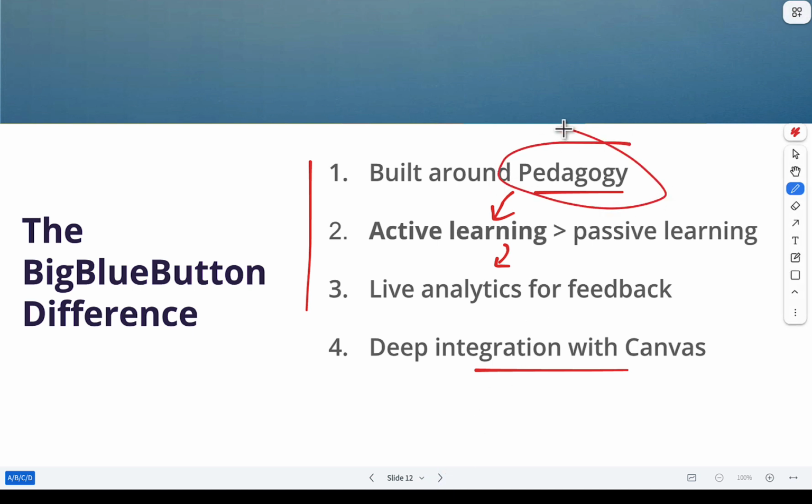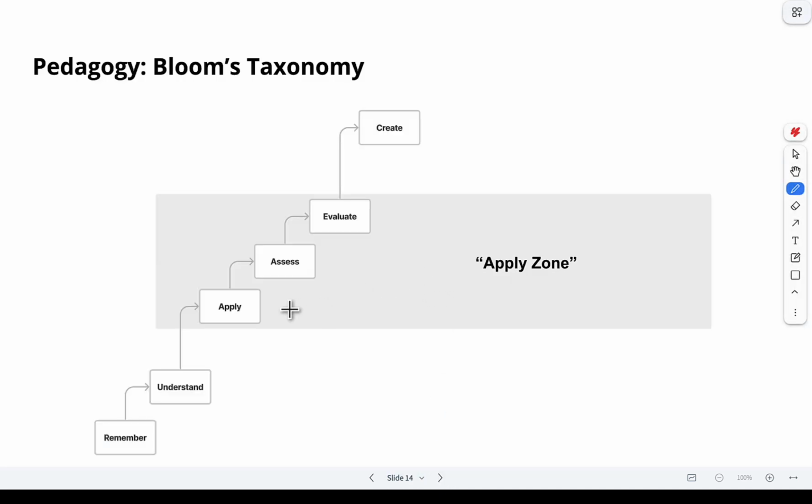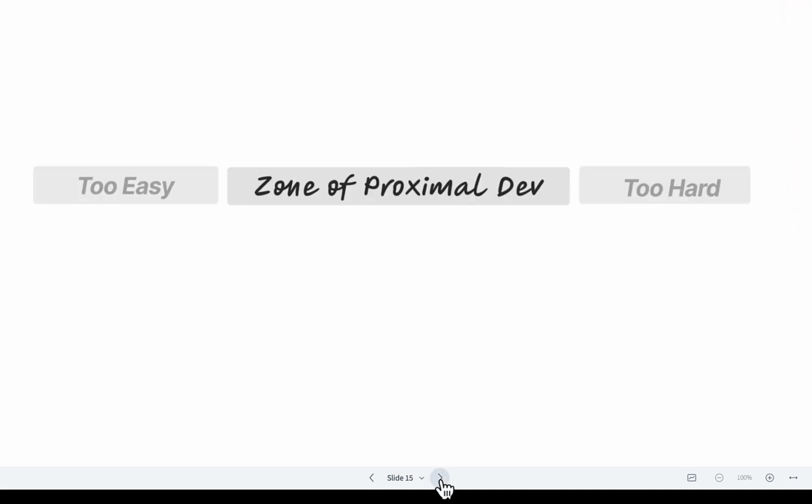So what does it mean when it says built around pedagogy? I'll show you. So this is Bloom's taxonomy. It's the 6 stages of learning. And what's really interesting is that these stages go through apply, assess, and evaluate. This is the active learning part before you get to mastery. You cannot get to mastery unless you actively learn. Watching isn't enough.